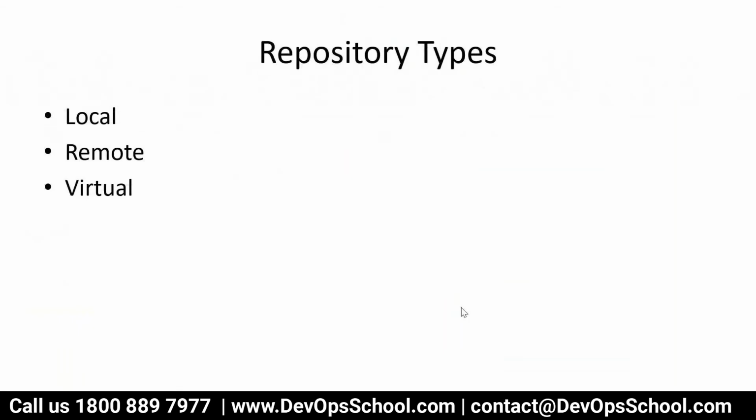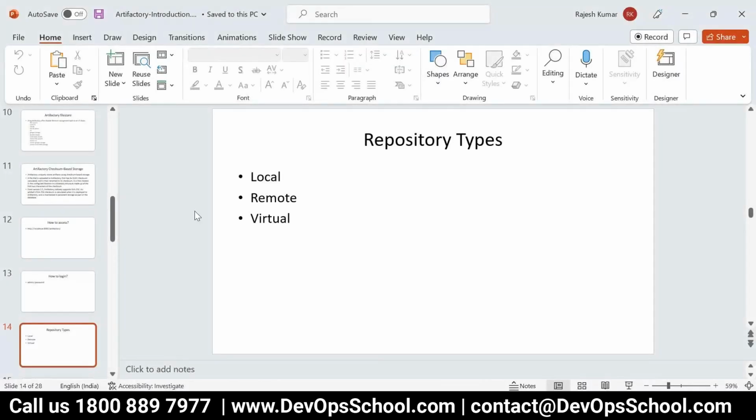So after that, you can store different types of packages, and you can create different types of repositories also. Here you have local, remote, and virtual repositories. Let's understand what exactly that means. So understand in a simple way what is local, remote, and virtual.